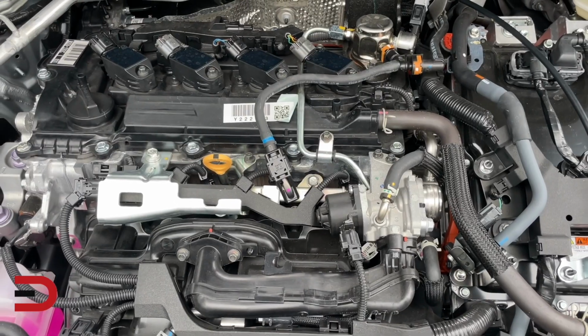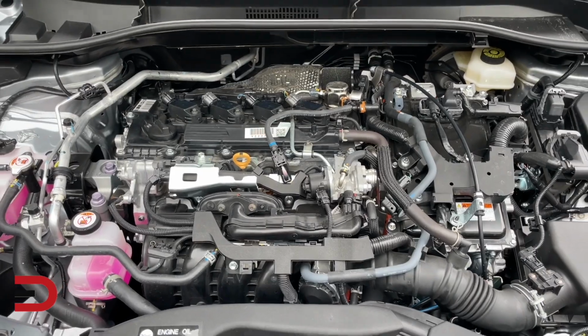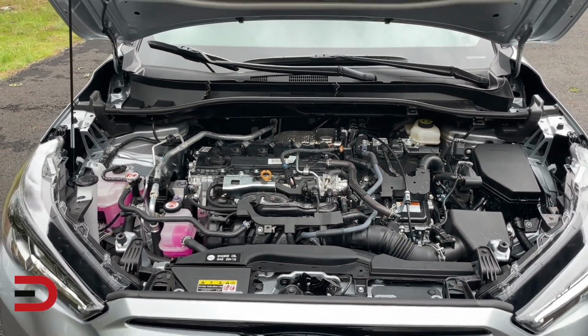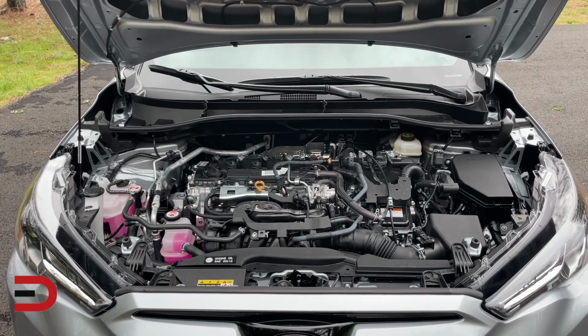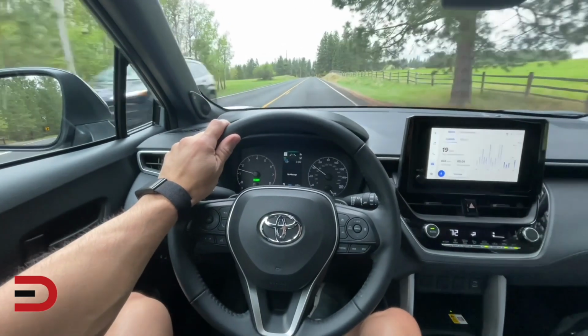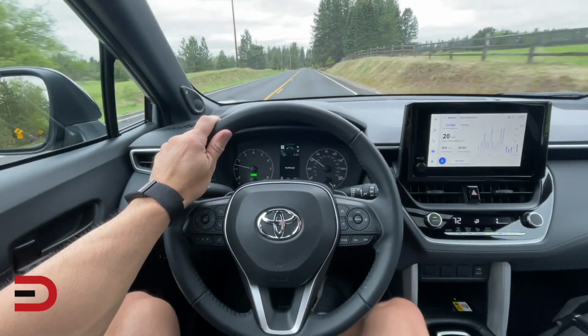With the new 5th-generation Toyota hybrid system under the hood, coupled with the electronic all-wheel drive system that's new to the Corolla nameplate, the new Corolla Cross Hybrid offers increased power and fuel efficiency with 194 horsepower and an 8-second 0 to 60 time. Fuel efficiency, 37 miles per gallon combined for all grades.